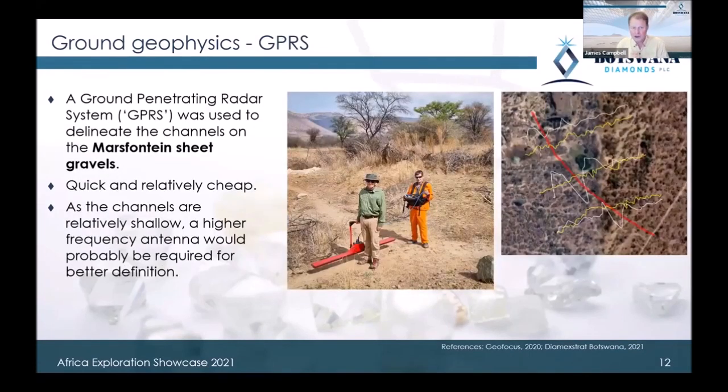We have also used ground penetrating radar. This has been particularly used over the Marsfontein sheet gravels. Marsfontein not only was a very, very rich pipe, and for those of you who want to read the history, please look it up on the reference, but it had a very, very high grade colluvial gravel sitting on top of it in the order of over 1.5 carats per ton. So close to the Marsfontein pit, you have what they call the Marsfontein channel gravel, which was chiefly worked out by the operators at that time.